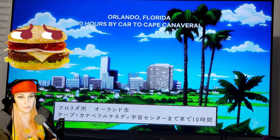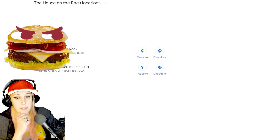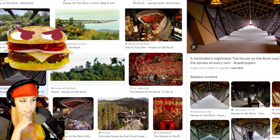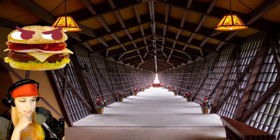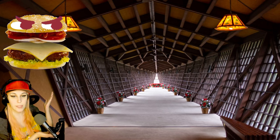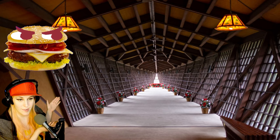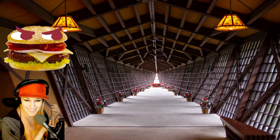Definitely noted. I know we've also been talking about a lot of weird otherworldly horror stuff throughout this, but this fits with that whole thing of just an unreal scale. It's just like, yeah, okay, I'd believe it. Unreal scale. This hallway is in House on the Rock. What the? Right?